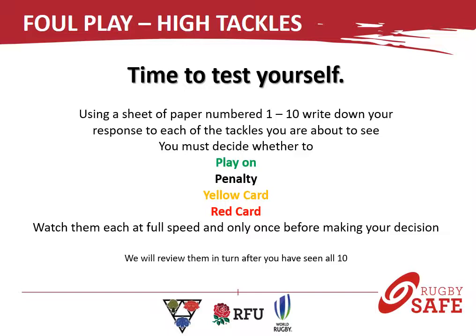Just see what you can get from the first time you see it, and then we'll go through and review them after we've seen all 10, and we'll show you some other angles and slow motions. Now there are a few of these where, because of the camera angle on the initial play, we do show it to you again.